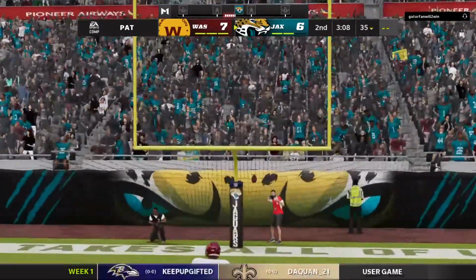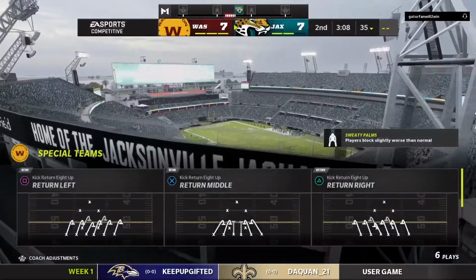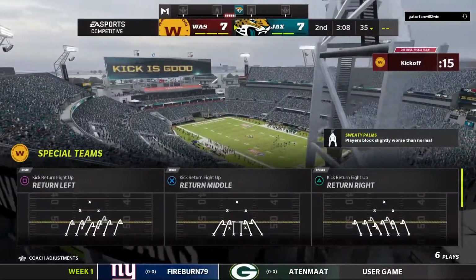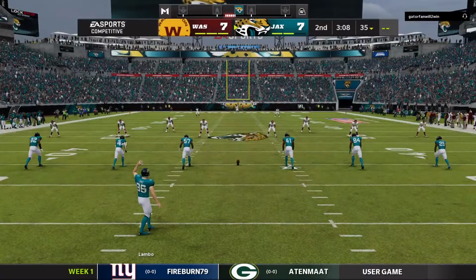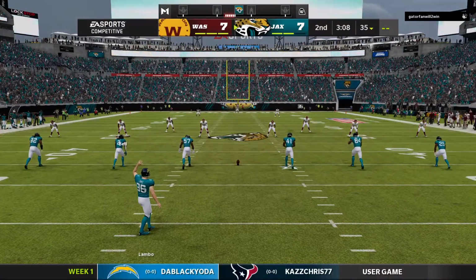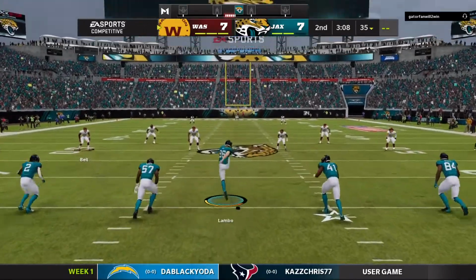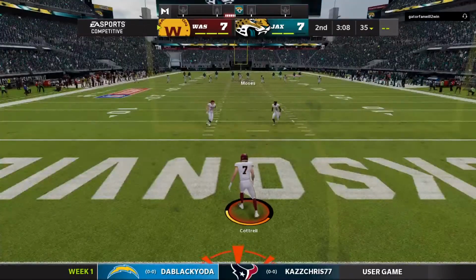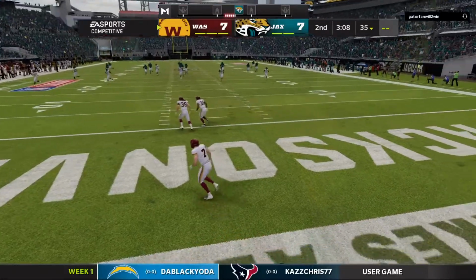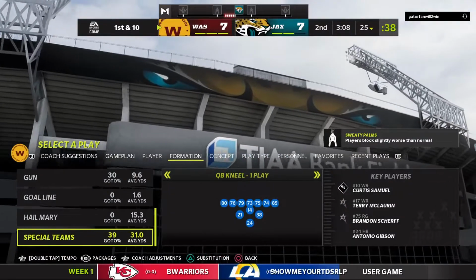Extra point tacked on by Lambeau. And we are tied here in the 2nd quarter. So all even at 7 now as they kick it away. And that'll carry over the back line of the end zone for a touchback.